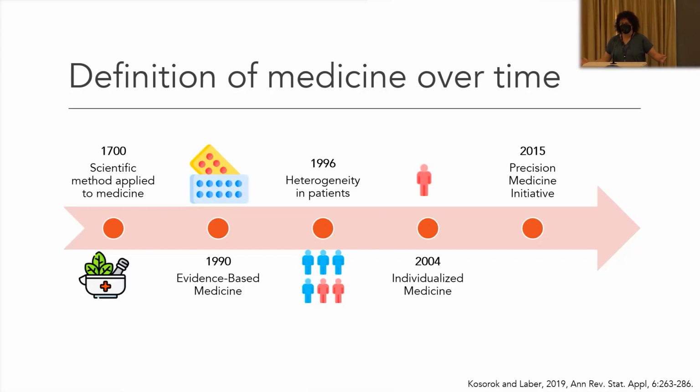So, I mean, yes, it is. And we've known for many years that there are different blood types and we should not mix them. That, for example, women have different heart attack symptoms than men. So we've done this sort of patient grouping informally for a long time.